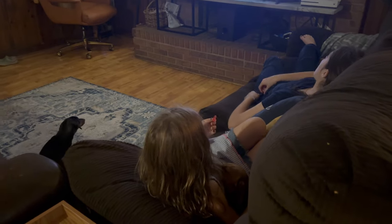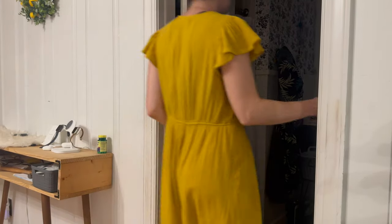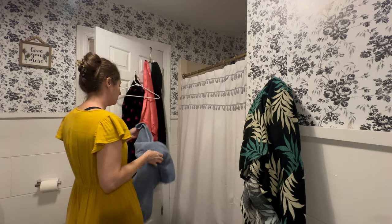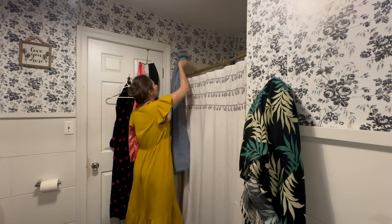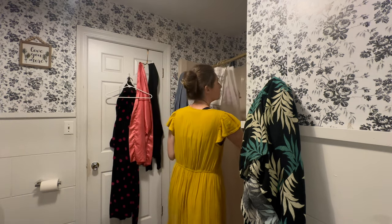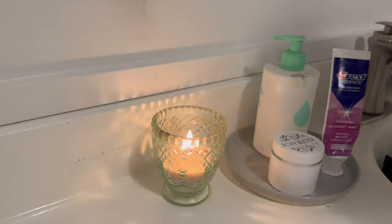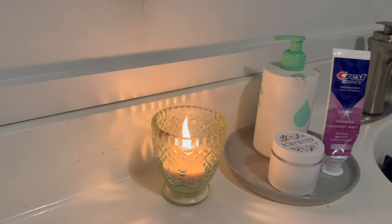Now, this is the part of the night where I then head off once everybody is set, everyone's taken care of, everybody's handled, and I go do my evening routine. This is a time I use every night to really reset myself, and I really look forward to it. Every evening I go in and I get my shower. I will usually even light a candle or something that just makes the space feel lovely.